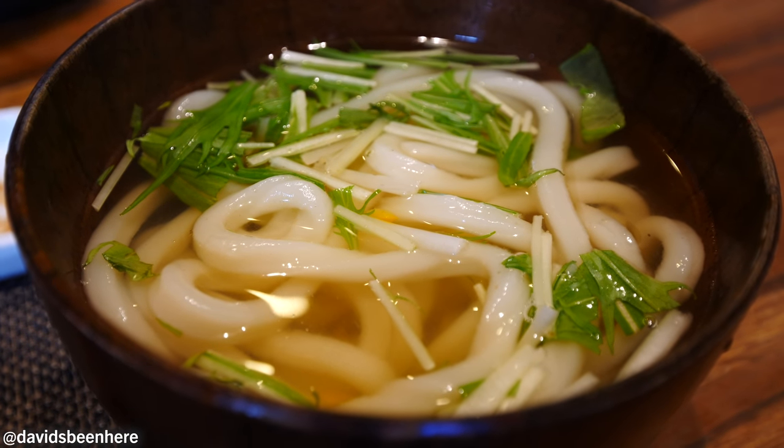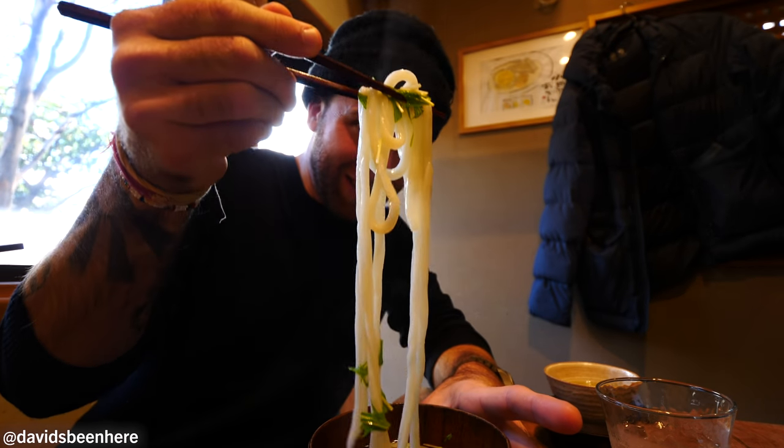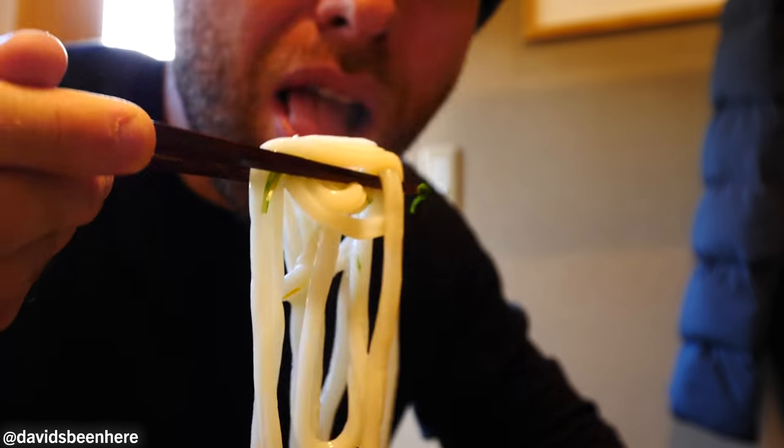Next up, which I didn't know we had another thing to eat, but we have this and then we have also dessert. So we have wheat noodles. Look how big these noodles are. Wow. This is amazing. Oh wow. They're so juicy. You know, they absorb the soup.